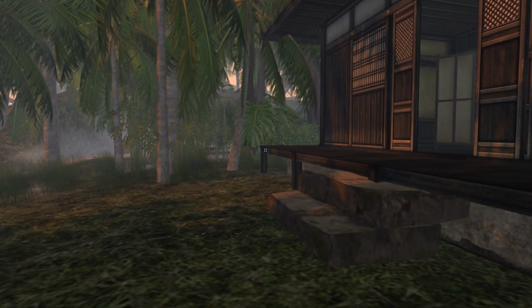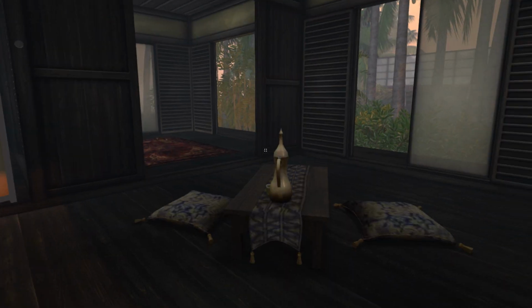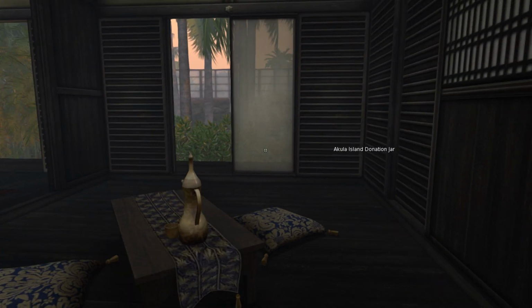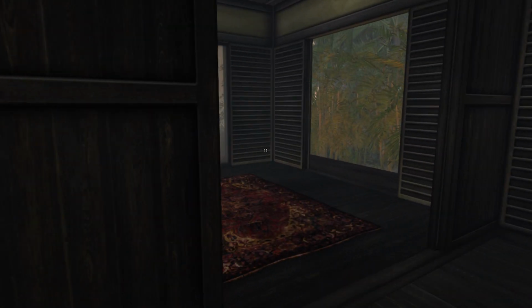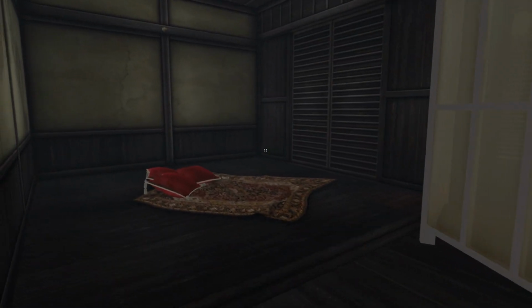Let's see if there's anything in this house here or not. Not actually sure. Oh, we do have a little bit here. Nice little seating arrangement. Actually, the house looks pretty nice, especially with this backdrop of it being like a tropical paradise type of thing.